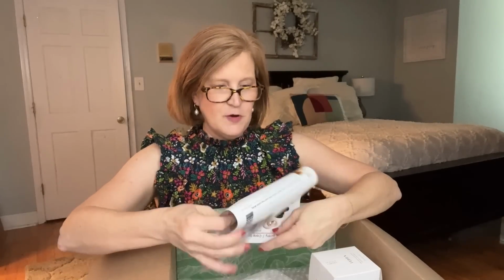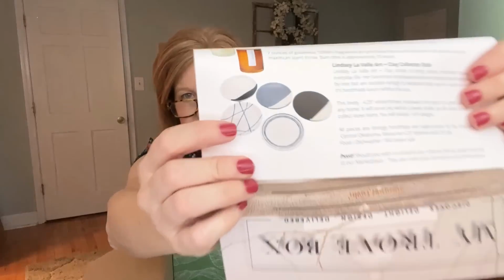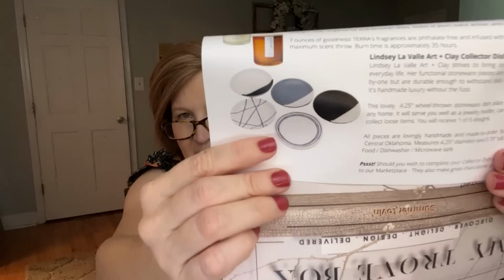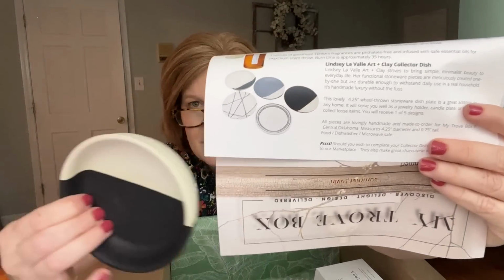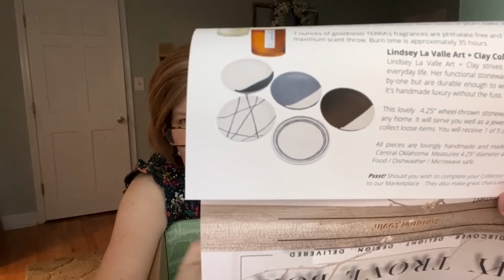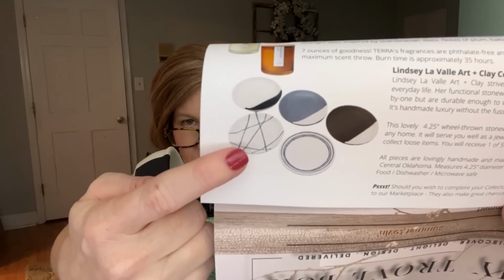And then I'm going to fold this down because I don't want you to see anything else. But these are the designs that you could have received. And mine looks even a little bit different. I think mine is more like this one. Look at that one. That one's really cool.